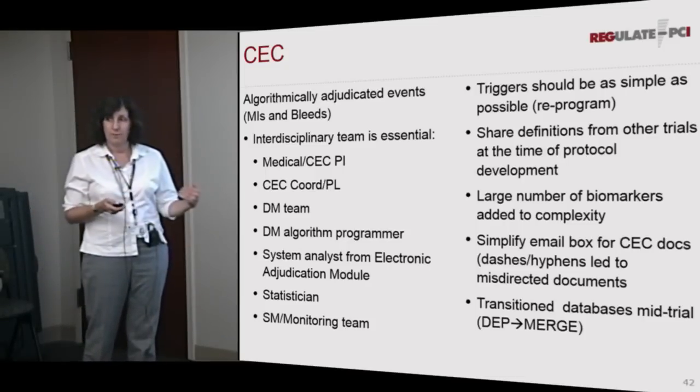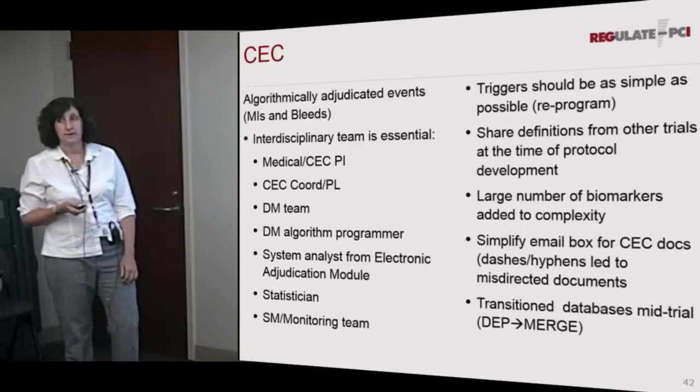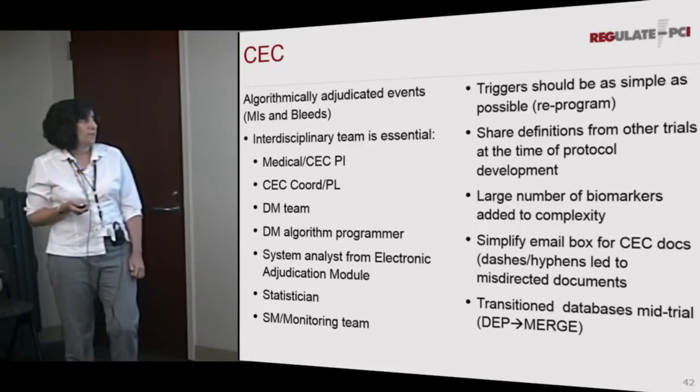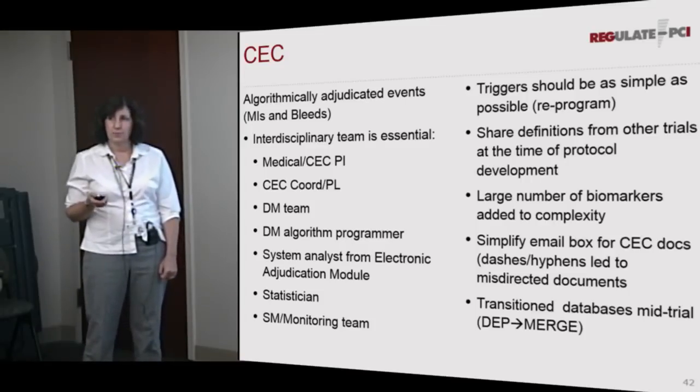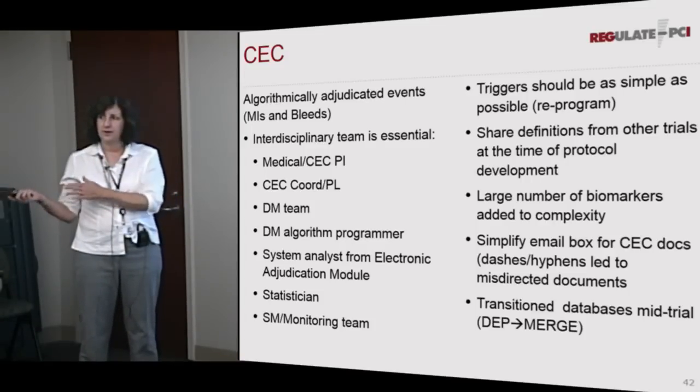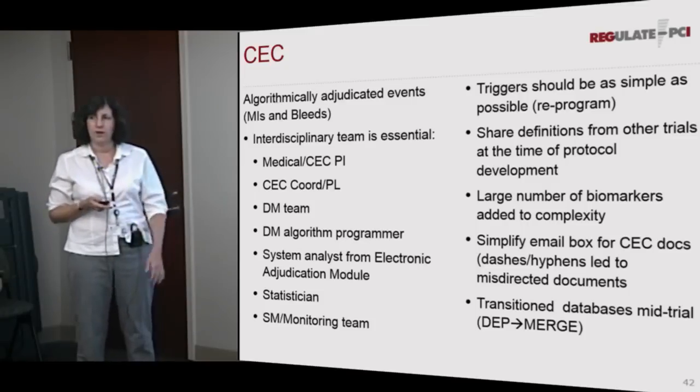We ended up reprogramming all those pages, and then we did get it much simpler, and I think that worked out better for us. We would also recommend that we share the definitions at the beginning of the trial when you're writing the protocol, because you write your triggers later and then you're sort of stuck with what you have written in your protocol.